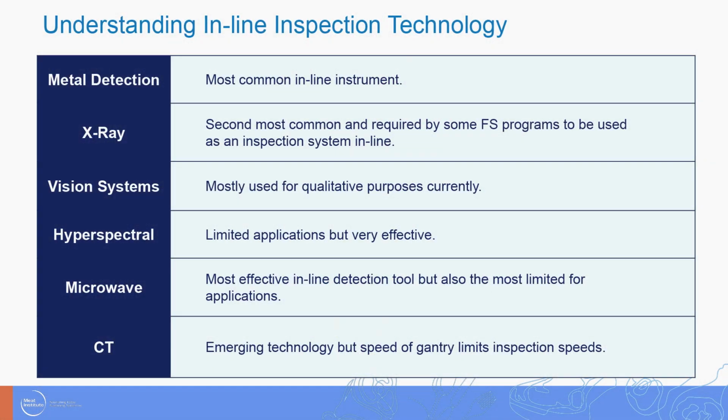And then finally, CT technology is emerging right now. It's the same as X-ray, but we're applying a gantry in order to create a 3D model of that, and we're overcoming a lot of the limitations that exist within a two-dimensional typical inline X-ray system. So we'll take a little bit deeper dive into X-ray systems themselves here in the next slide.